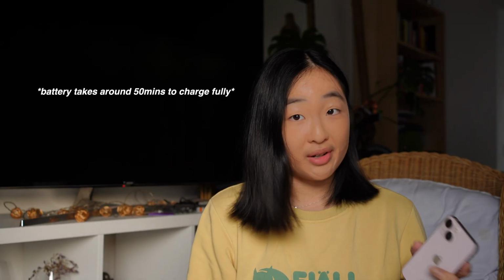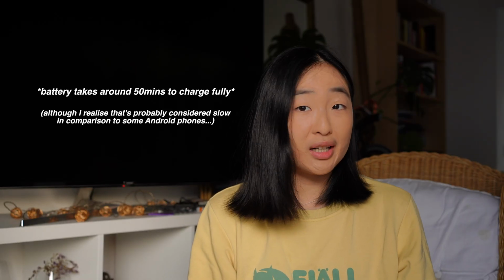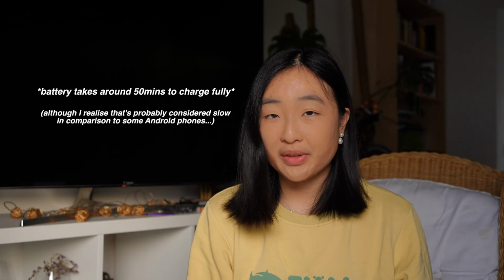The battery does charge very quickly because it is a very small battery. I think it's 2,300 milliamp hours or something. I will need to check that and I'll put it down here, but I will talk a little bit more about the battery life later.